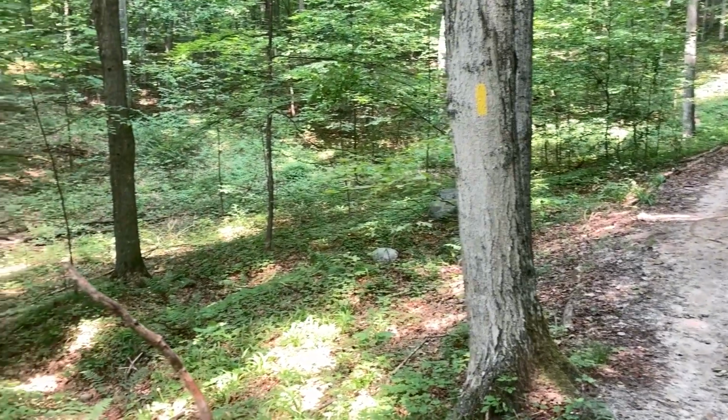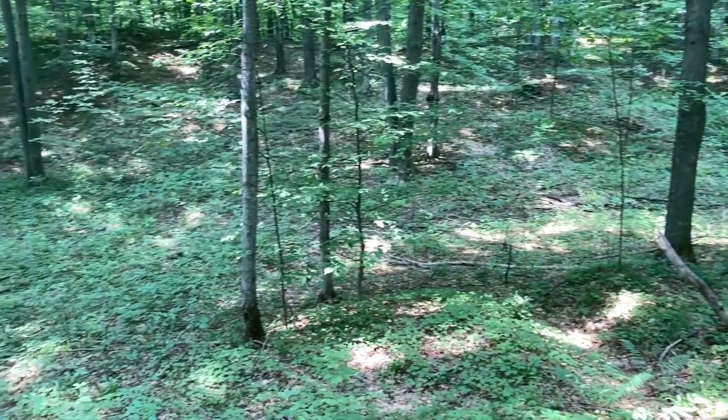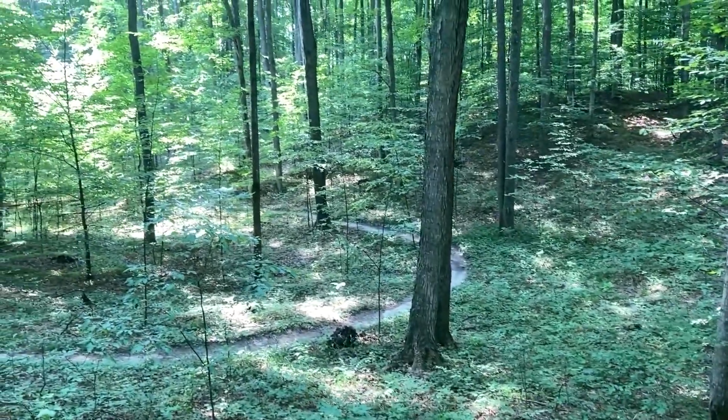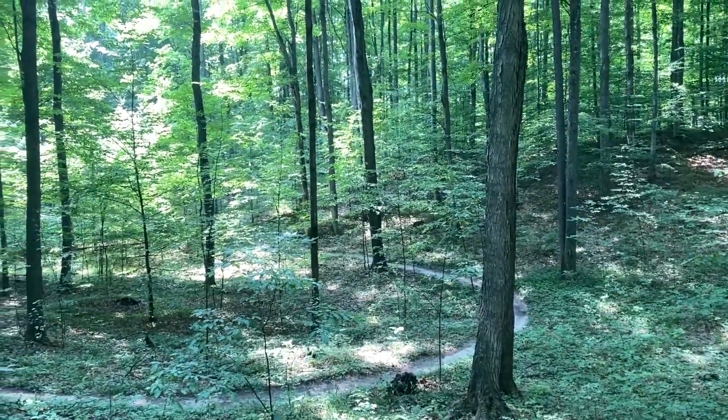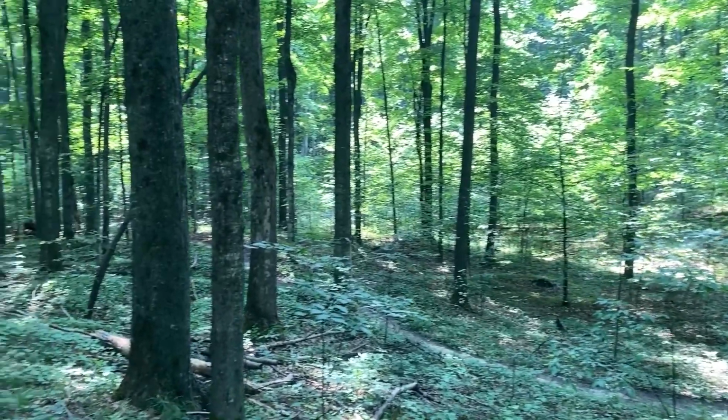The path has taken me down into the lower part or the valley of this area. You can see in the background how hilly it is. The edges go back up, but the trees are so dense you can hardly see past them.